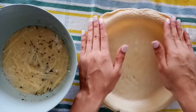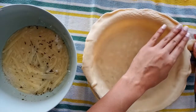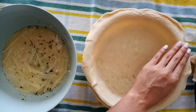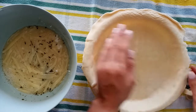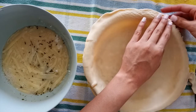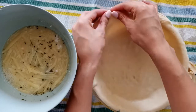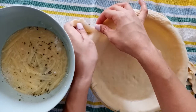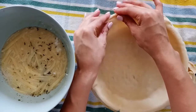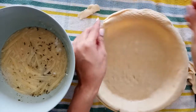Okay. I wonder if you would trim this, like just a little bit. Maybe. Okay. Just so it looks a little better. Look at me trying to make it look pretty when I can't even cook the crust. Okay. All right.